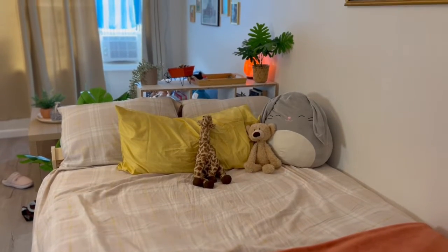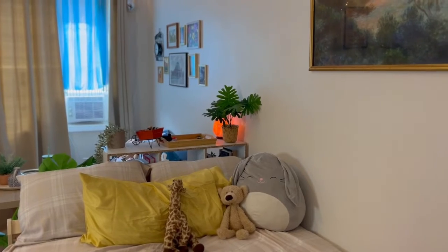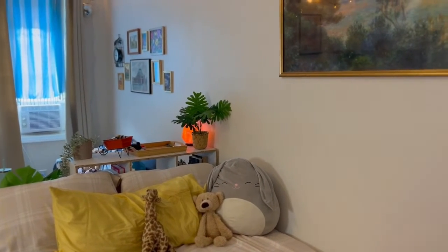This is a full-size bed on an IKEA full-size bed frame. A queen would be probably quite the struggle in this space already. The full takes up quite a bit of room. At first, I did have my bed positioned with the head of the bed against the wall and then the rest of the bed sticking out into the space. But I'm really glad that I decided to flip it and put the whole bed up against the wall, because I just feel like it opens up the space a lot better.